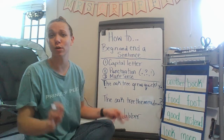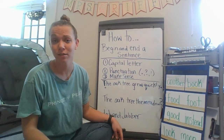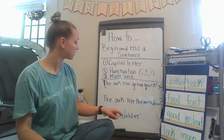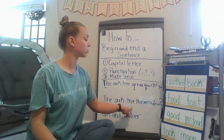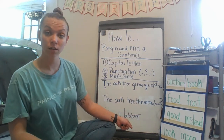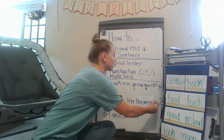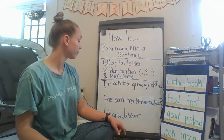What about the oak tree? What about the meadow? And why is there a question mark on the end? I don't know. So this cannot be a real sentence. We could say, did the oak tree grow by the meadow? There are many ways we could fix this, but this one, we're just going to put an X through because that just doesn't even make sense at all.